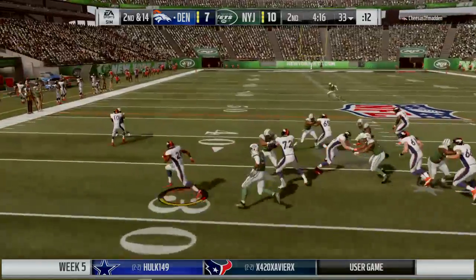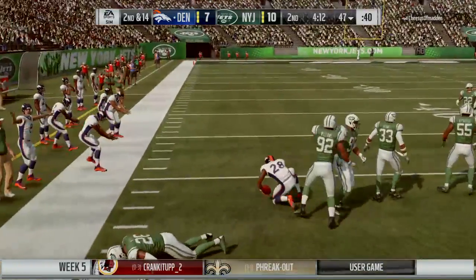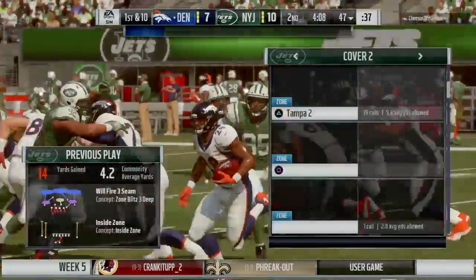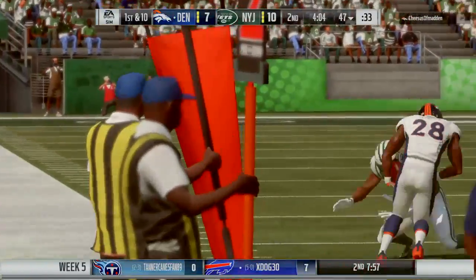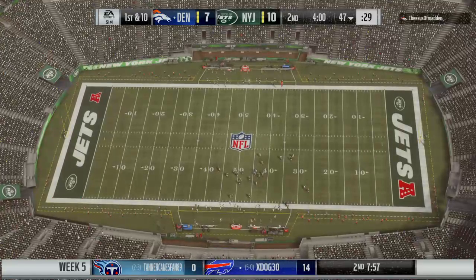They'll run it now out of the gun. And able to get this one across the 45 before he's brought down. Give him 14 yards there and a Denver 1st down. And that's the big fella's MO right there. Running through tackles, keeping the sticks moving forward.